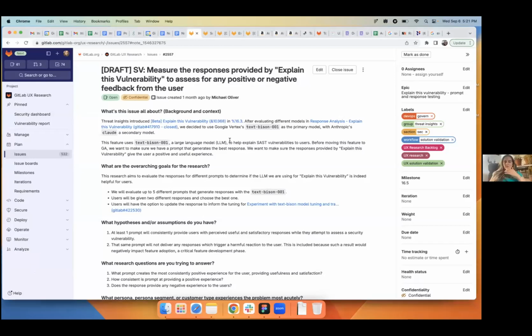So looking at going towards GA, there's 2 things that we're talking about doing in the next milestone, which is 16.5. The way that this is shaping out is it's kind of a 2-parter. So Michael Oliver has this issue still in the draft state, should be noted, but solution validation: measure the responses provided by Explain This Vulnerability to assess for any positive or negative feedback from the user. So this one is really about measuring the quality of the response.